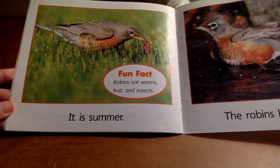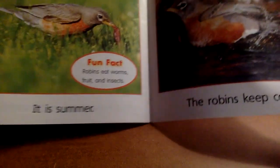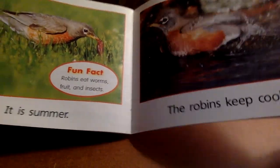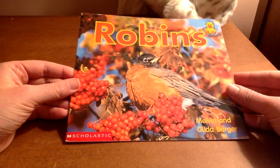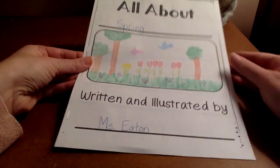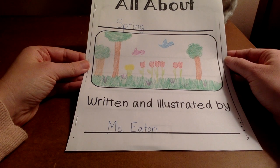It is summer. Fun fact, robins eat worms, fruit, and insects. The robins keep cool. There he is taking a bath. Sing, robin, sing. You might have learned a few things about robins from reading this book. That's because this book is a teaching book. I have a teaching book that I am starting. It's all about spring.